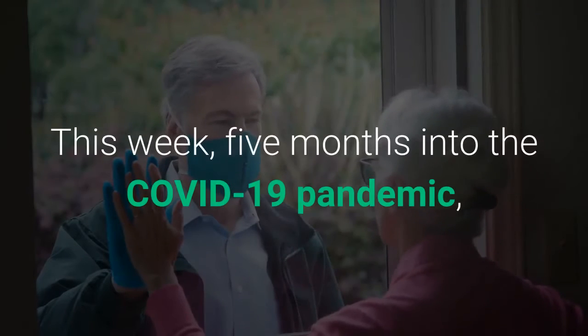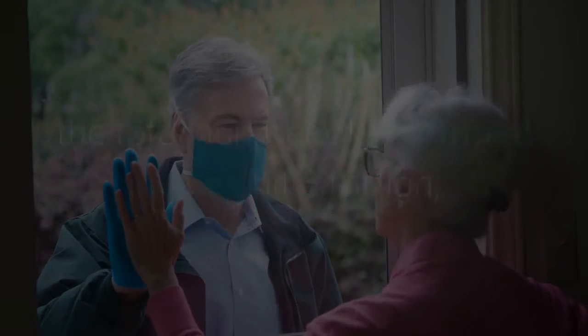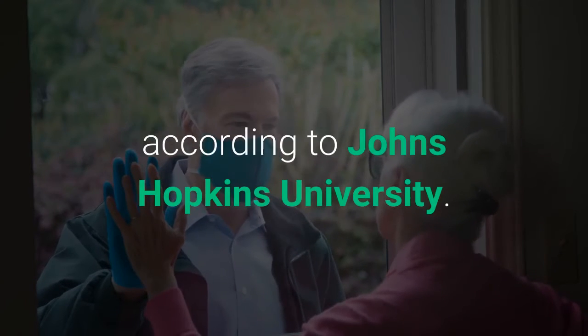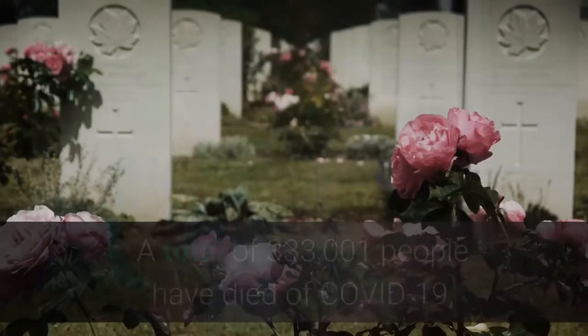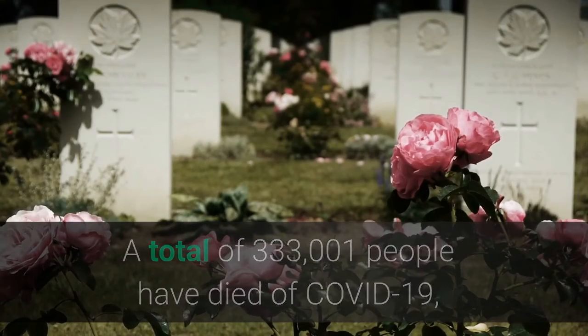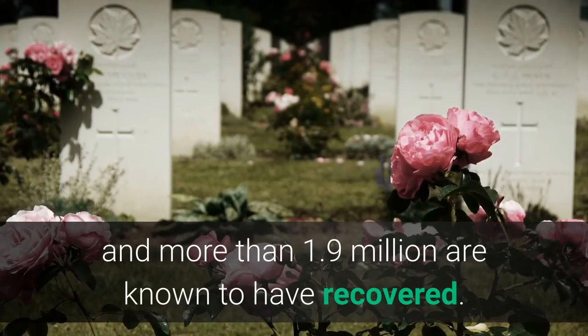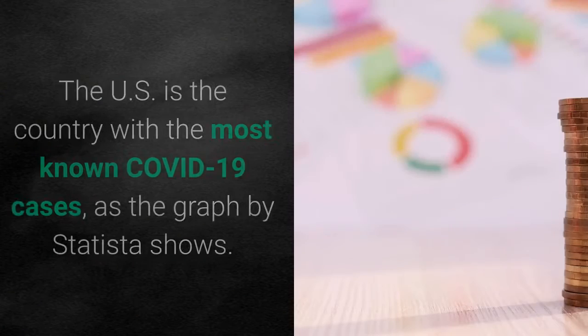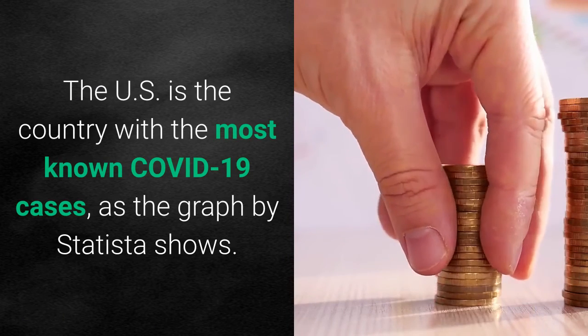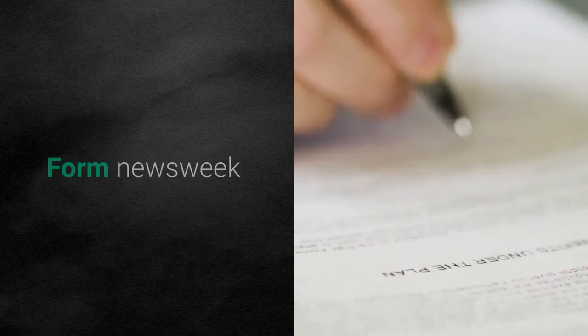This week, 5 months into the COVID-19 pandemic, the total number of confirmed cases hit 5 million, according to Johns Hopkins University. A total of 333,001 people have died of COVID-19, and more than 1.9 million are known to have recovered. The U.S. is the country with the most known COVID-19 cases, as the graph by Statista shows. From Newsweek.